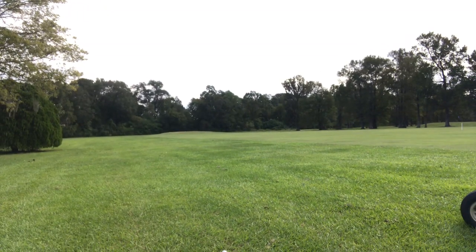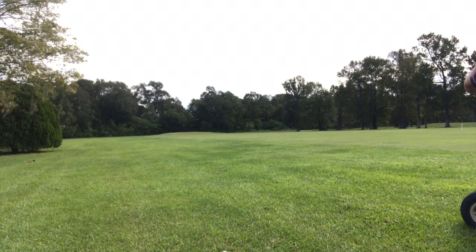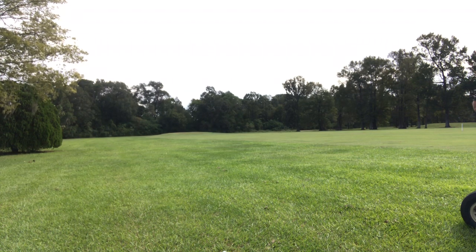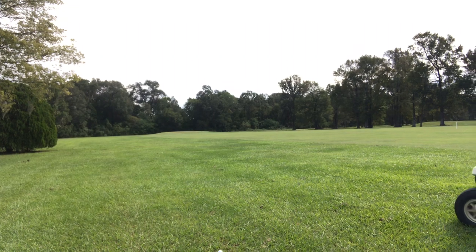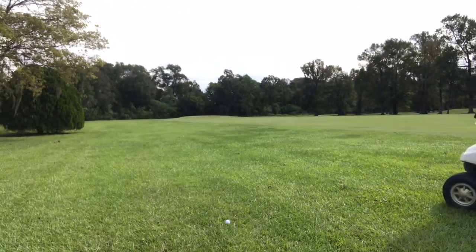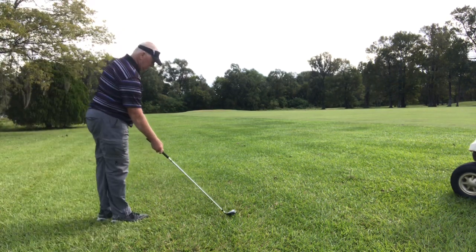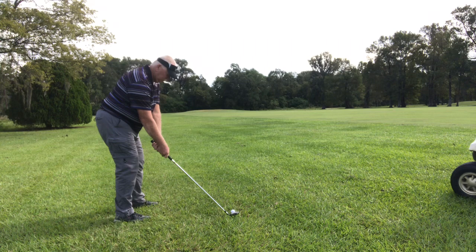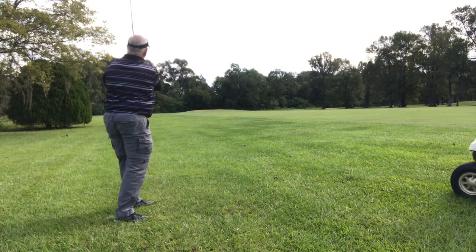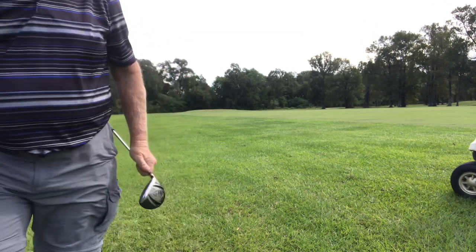It's still a long ways, but we still want to get the yardage. Since we're still in the wind, I'm going to take extra club. I'm going to hit the 3-wood out of this stuff, and hopefully we'll be okay. Okay, we got some distance, but it was a little bit of a push.